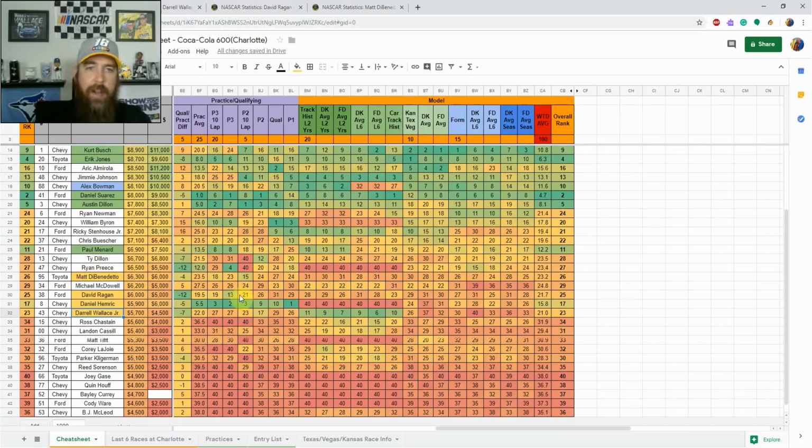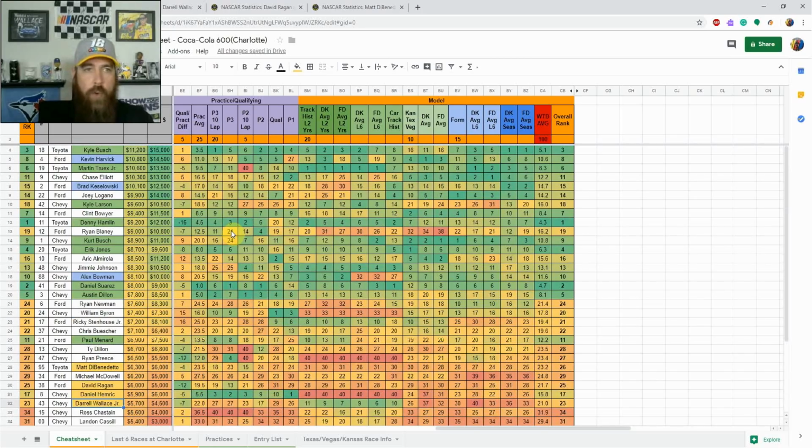And then Matt DiBenedetto, this hasn't nearly been his best track. Starting 27th, he did show top 25, top 20 speed when you're looking at the 10-lap averages, which I really like to see. So he's someone I would consider for GPP only. So that covers my core drivers when it comes to cash games, GPPs, value plays.